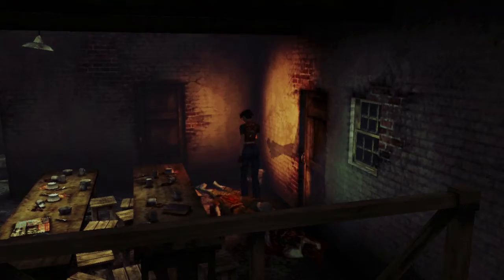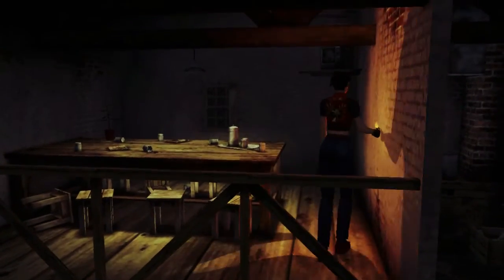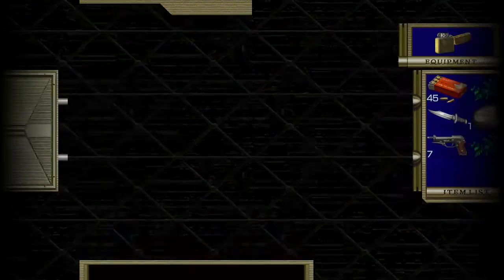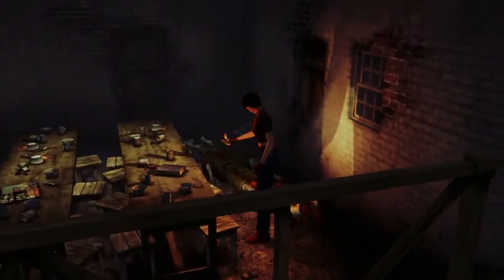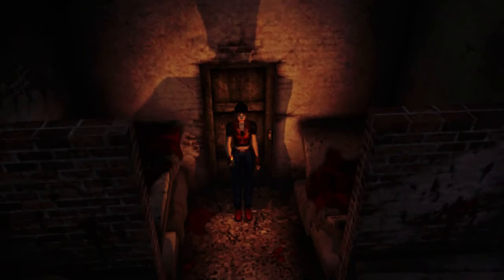Okay, these guys are dead. Yeah, definitely dead. Hopefully they're not going to get up like they did in the remake. Another green plant. Yes. I gotta get used to using the square button all the time. Yeah, everything's so lit up now. I mean, a light source really makes a difference in playing a game. Oh, I think I better pull out my gun.